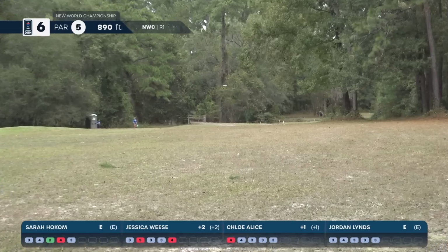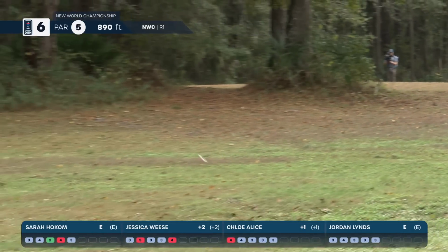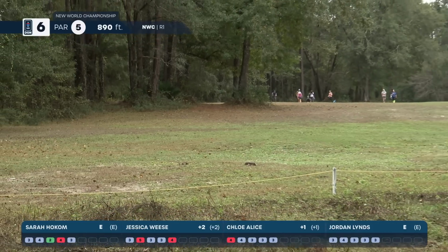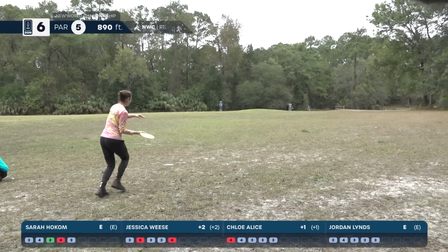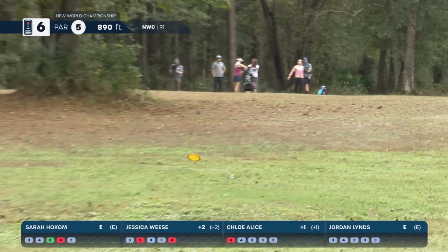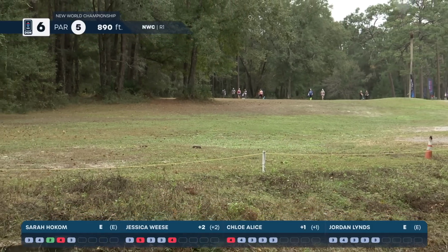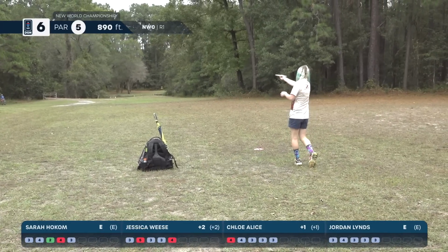Sarah with another forehand. The forehand on this second shot works a lot better, I think, which is perfect for her. She definitely has a longer look at the birdie, though. Jessica Weese also opting for a forehand layup. Look how that thing flipped up and flattened out. I love Jessica Weese's forehand. She lands in a good position as well. Yeah, that was a great shot.